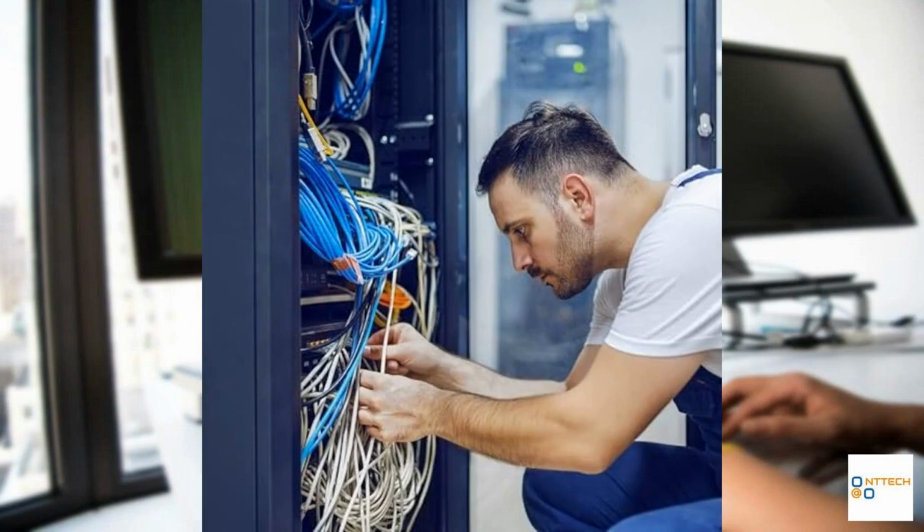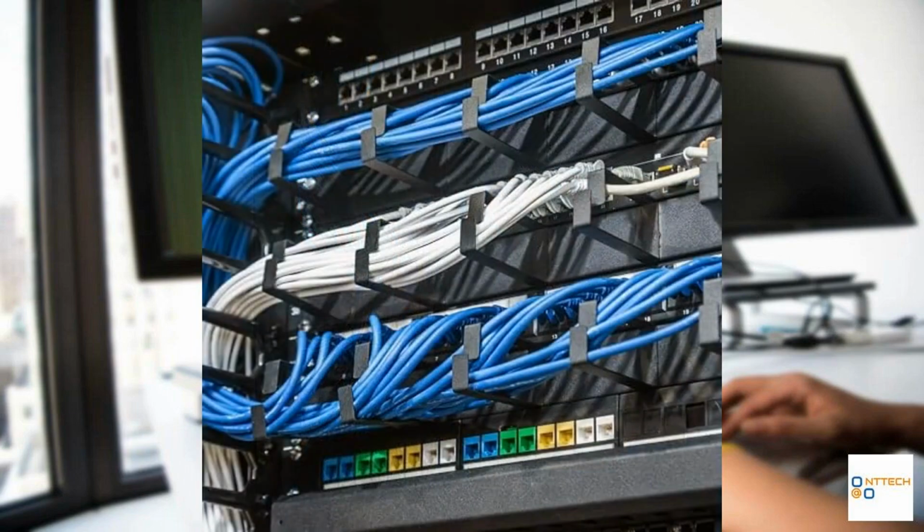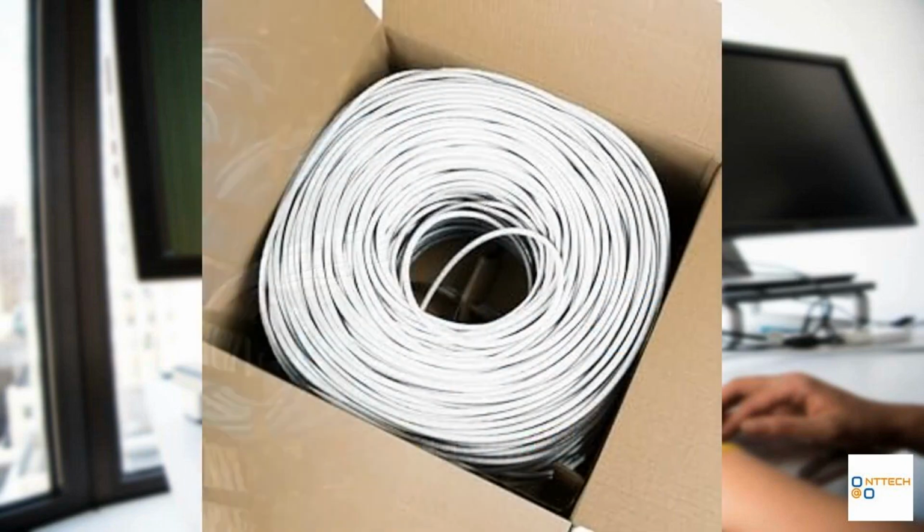The unshielded twisted pair UTP configuration minimizes electromagnetic interference, enhancing signal quality. Packaged conveniently in a pull box, installation becomes straightforward without tangles. The pristine white color ensures neat integration into indoor environments.